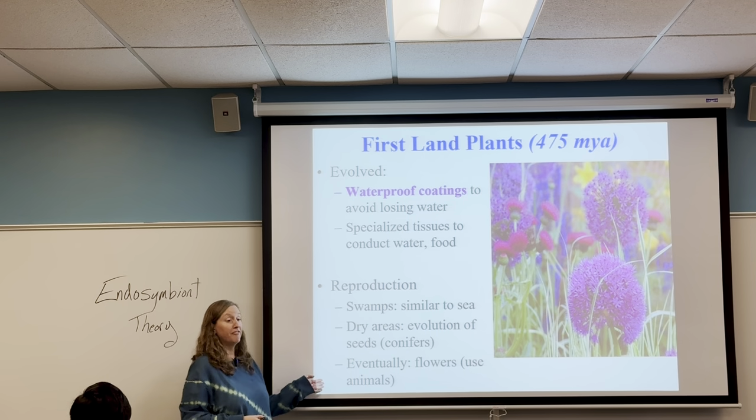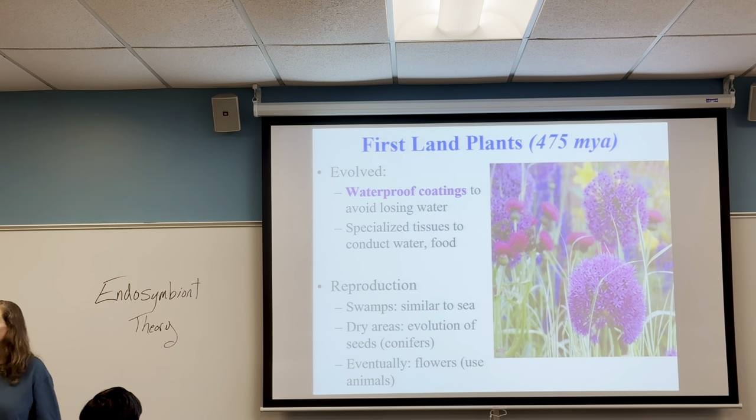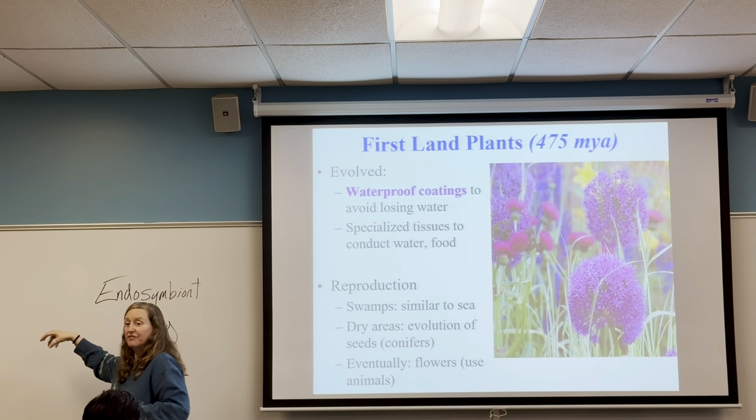And eventually we have flowers, which are used to attract pollinators so that you could have somebody who takes your gametes and transplants them from flower to flower to flower.